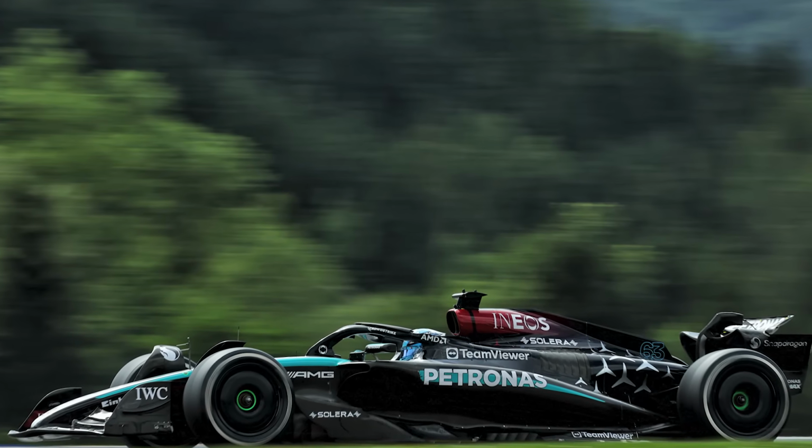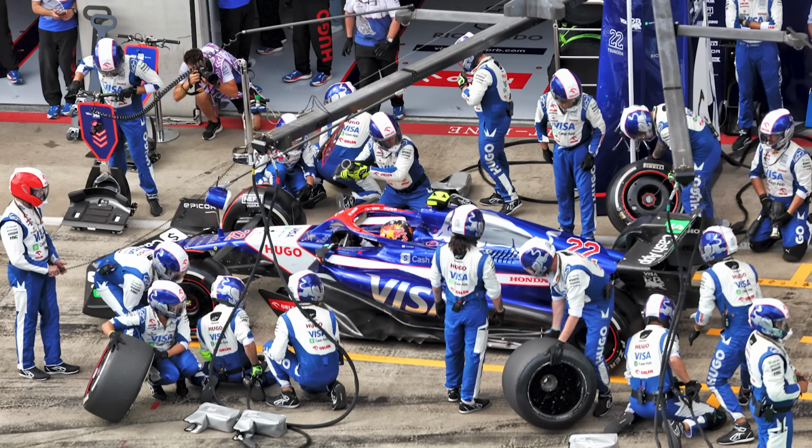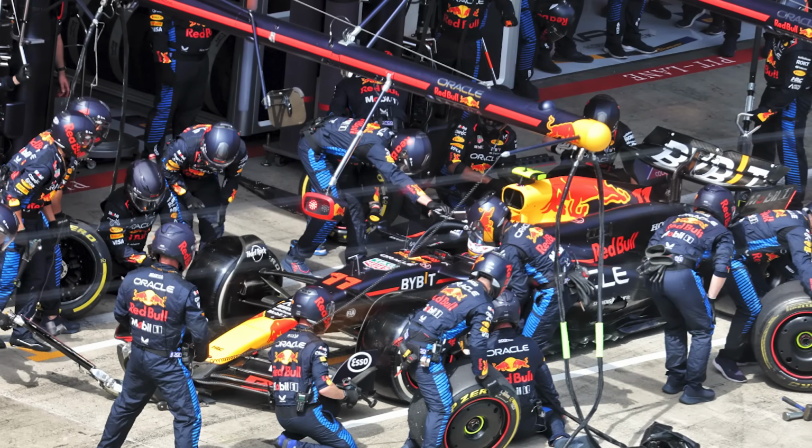Last year, eventual race winner George Russell pitted twice, having run the mediums for both his first 2 stints and hards for the final one, pitting on lap 22 and 46. In fact, 2 stops is often the way to go around the Red Bull Ring, and in 2024, every single driver pitted at least twice, with a few even going for 3 stops.